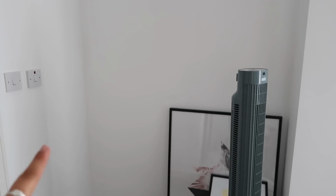For this corner we're going to get a massive floor length mirror, I think. I did find one in IKEA, but honestly it was so big that I don't think it's going to fit in this space. It was way too tall. So yeah, I'm definitely still on the hunt for one of those.